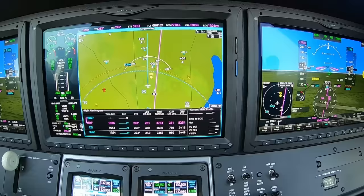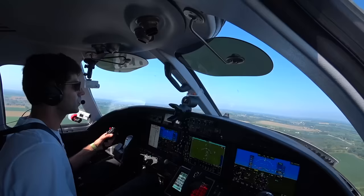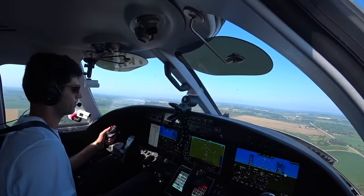All departures, just sidestep to the right a little bit. I got a Vision Jet departing. Bonanza 02 Quebec has started a taxi. I'll have a clearance for you here shortly. All right, 02 Quebec is holding. Mentor flight, runway 27, line up and wait. 02 Quebec, runway 27, clear for takeoff. Clear for takeoff, 27, 02 Quebec.